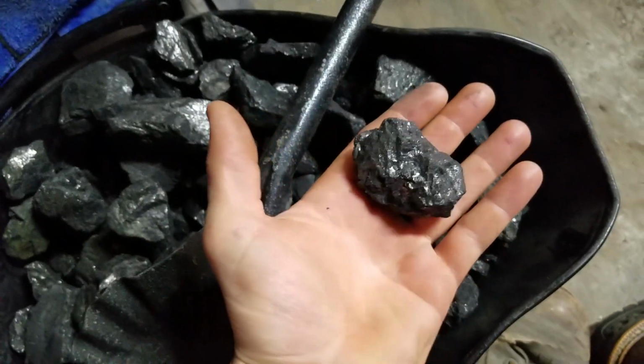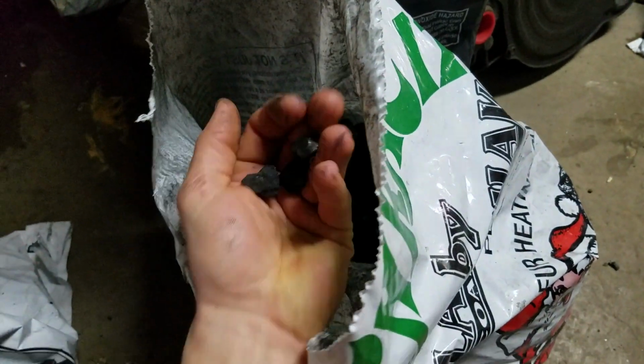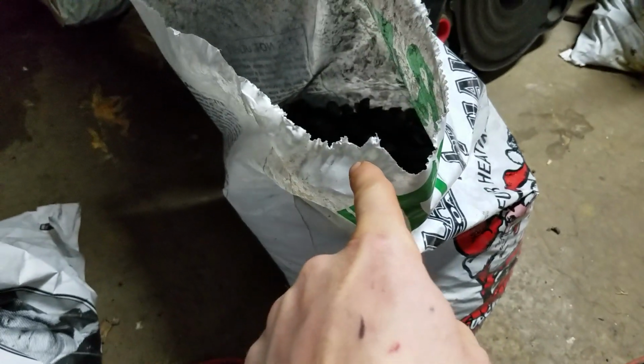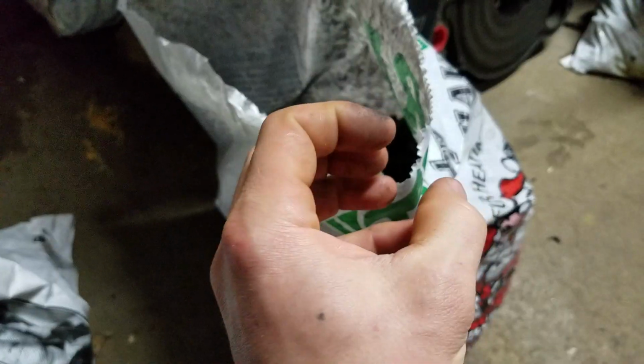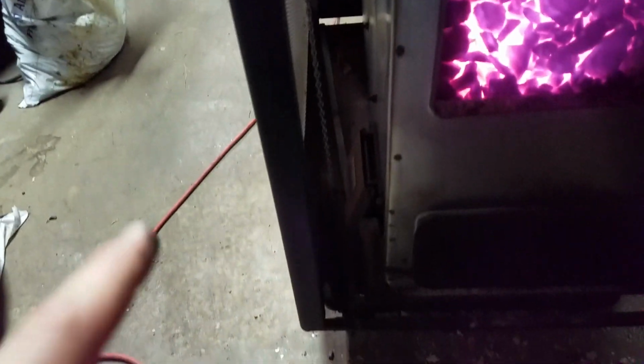Now, let's grab a pea. See the difference? You put a load of this in there, it's closer together. It's not getting air up through it at all. And it's even worse with rice coal.